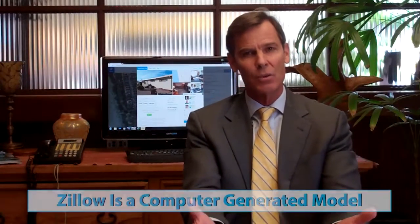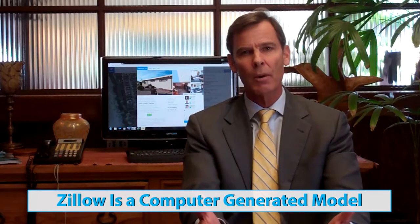So what you need to realize with Zillow is really it's a computer generated model. It doesn't take into account the size of the backyard, whether it's usable, the proximity, in this case, to the ocean versus not close to the ocean. It doesn't know improvements. So there's lots of things that give me some value in relation to plugging in a number in a computer and saying, oh my gosh, this is what my home is worth. So in this case, a seller is pleasantly surprised.